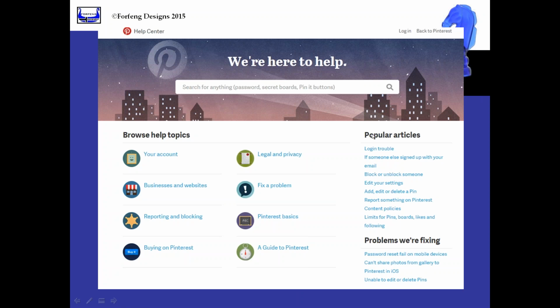Now, this help section is very extensive. They're always adding new things to it. What I would recommend if you are going to delve into Pinterest is go into the help section and honestly just click around and see what all of this does, because there is a lot of useful information in here. And then if you're looking for something later on, if you have a question, you'll at least know roughly where to go to find it.